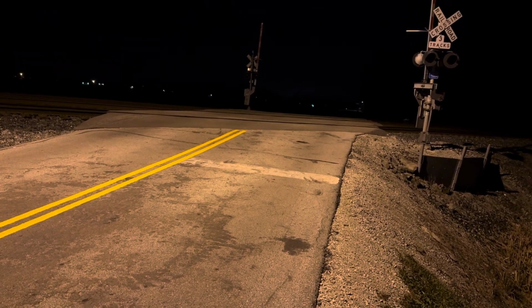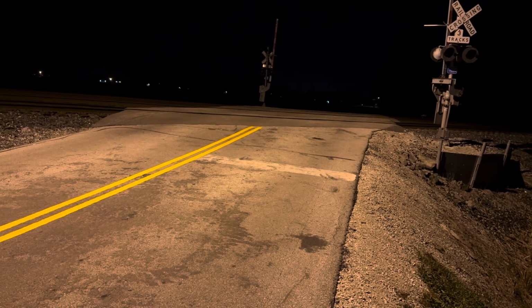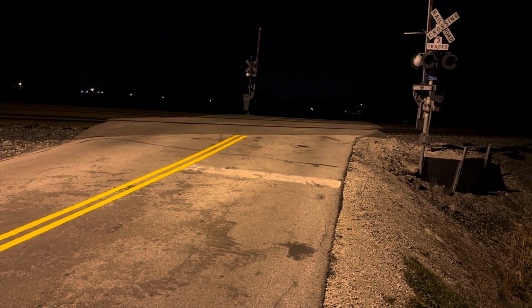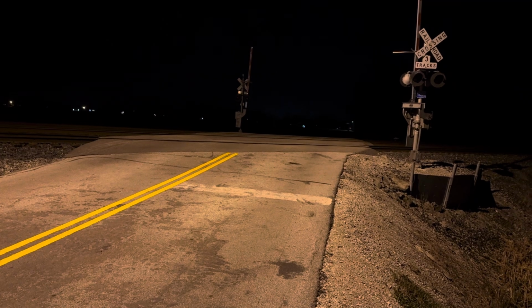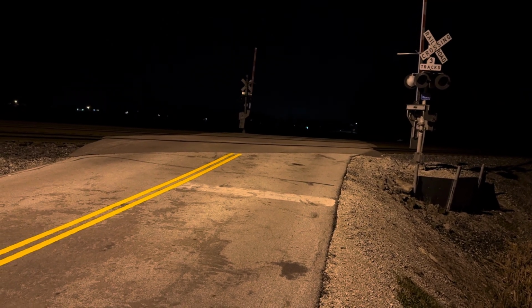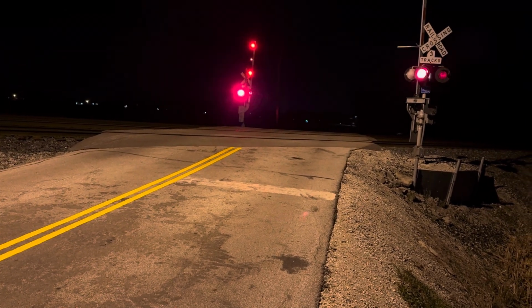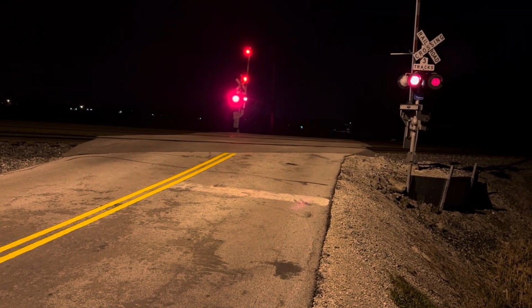This train is not blowing its horn very well. Normally it blows it a few times. Oh, there go the gates at Matthews Road. So this crossing is next. Here it comes. Roll it. Never mind, that was a different train.